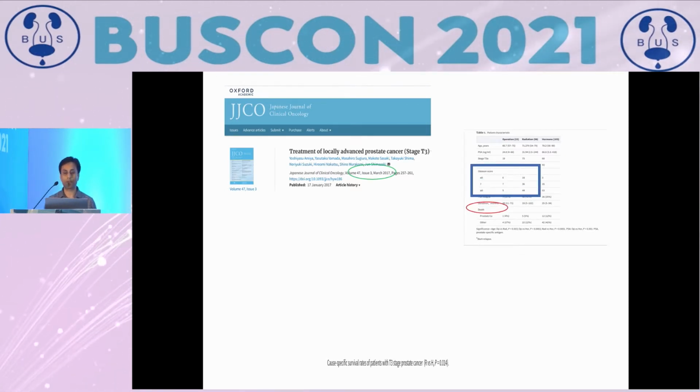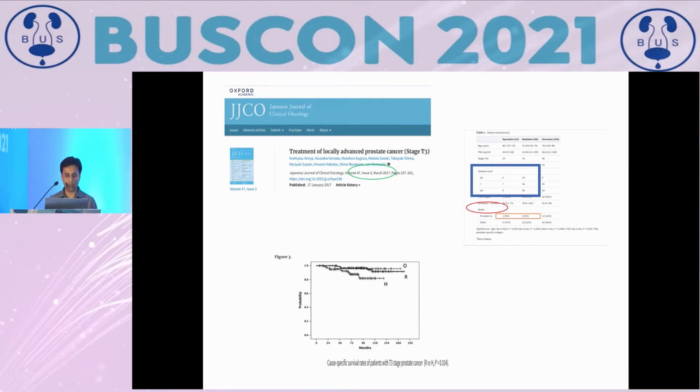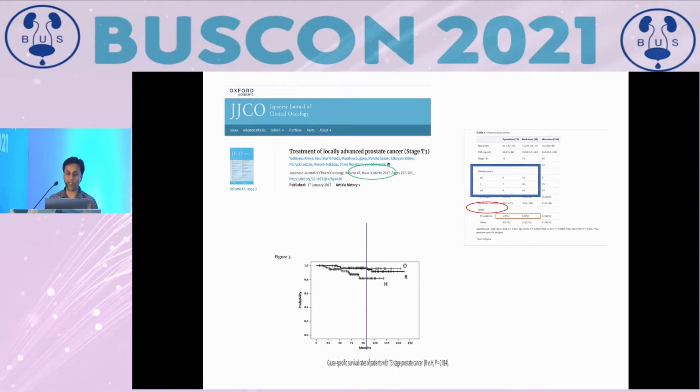Here, the cancer-specific mortality for the operation group and the radiation group was almost similar, but for the operation group, the selection bias was there as the healthy patient and the patients with less comorbidity were selected for the operation group, while the patients with a higher age group and with more comorbidity were put under the treatment of radiation therapy. This graph also shows that at 10 years of follow-up, the operation group and the radiotherapy group were similar in respect of cancer-specific survival.